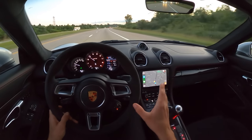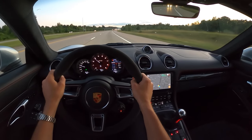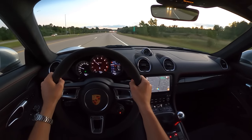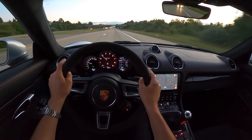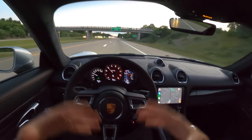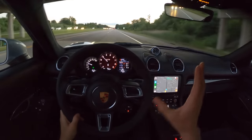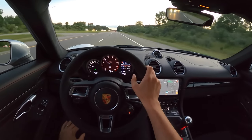Now, comparing this to the GT4, I had maybe about an hour in that car. I didn't spend a ton of time in it, whereas I've spent a few days in this. From memory, here's how I would sum it up. If you want a track car, something you can take out onto a road course a few times a year, get the GT4. Spend the extra money. It's worth it. You'll get it back someday when you sell it.